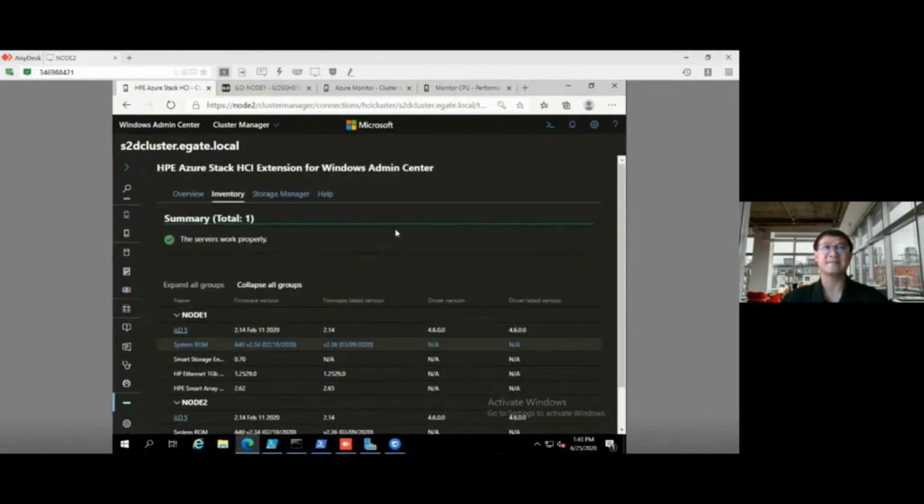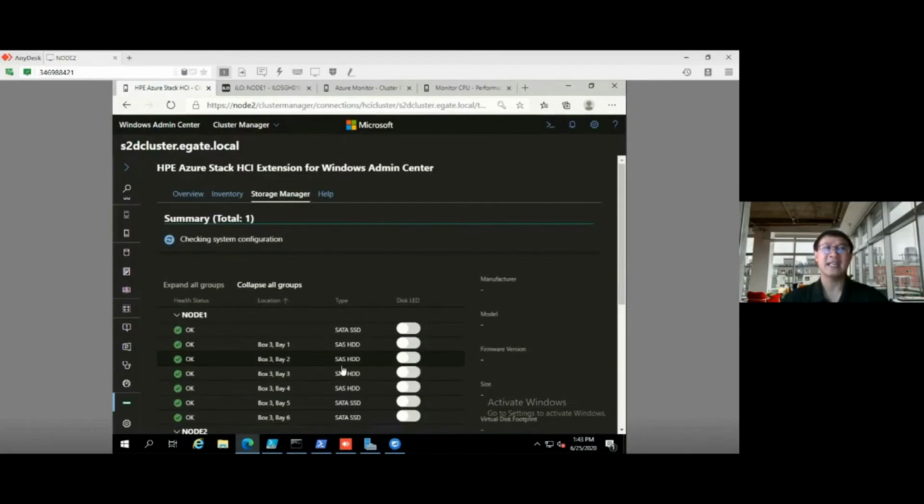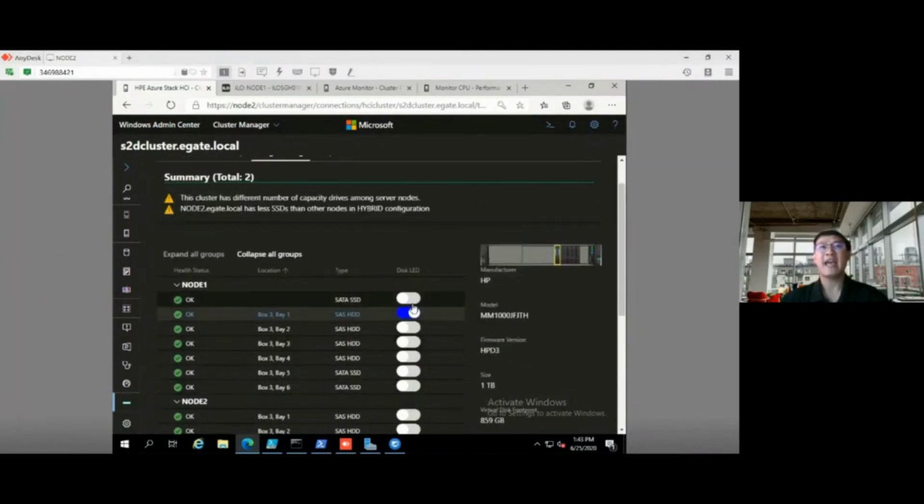Okay. For the storage manager, what I like is that it's very informative. I can see all of my node storage here, and whenever I have trouble with my storage, I can locate it by highlighting this one. You can see, yeah. So this will reduce the chance for you to replace the wrong one, the skidding.